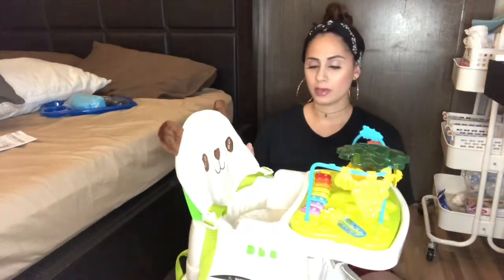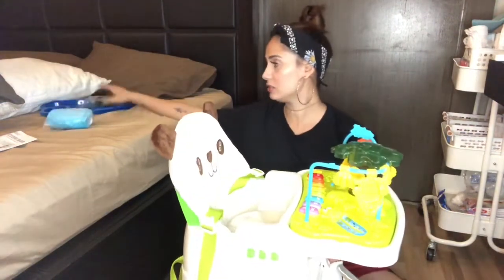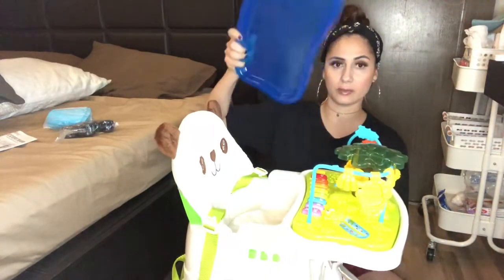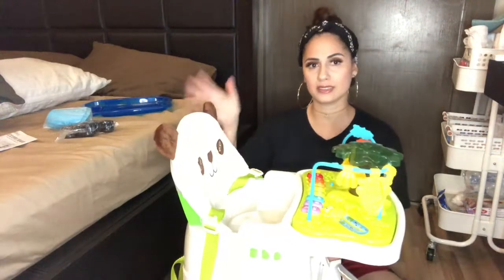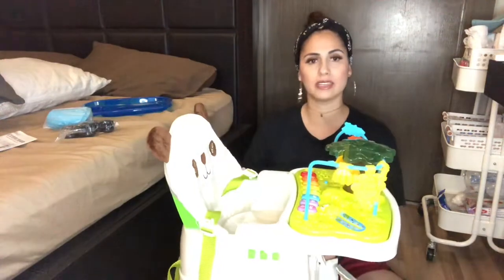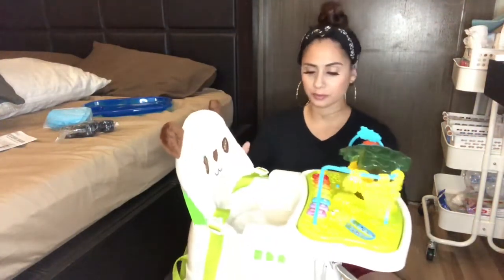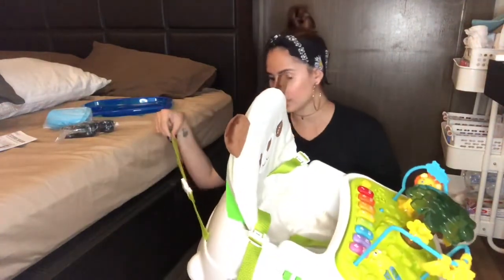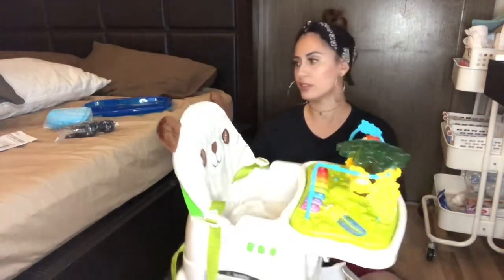Also, when Gianna gets bigger, around 6-7 months, I can change this part into a plate. This is where she's going to eat. I can put it on top of the chair or on the dining table, so she can eat with me. So yup, guys, this is the product. I'm still gonna figure out how the features work.